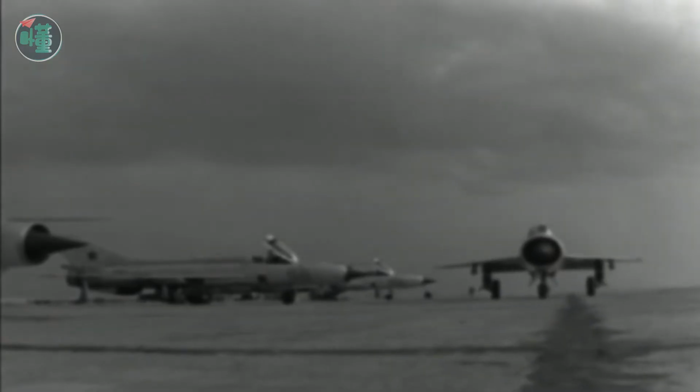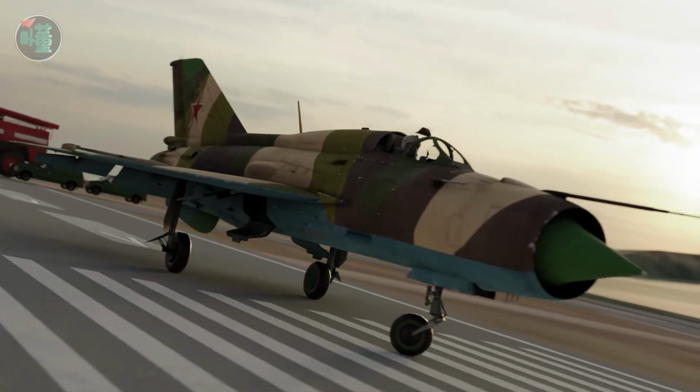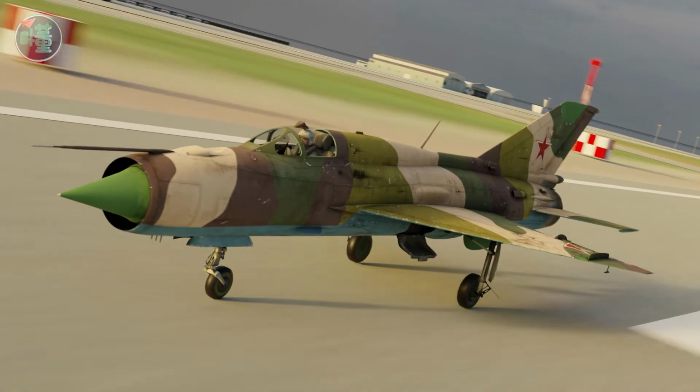But they were neither of those. Rather, he had strayed to the wrong side of the fence in a new airplane that had just left the factory. But don't look at him, this time the protagonist is the MiG-21.